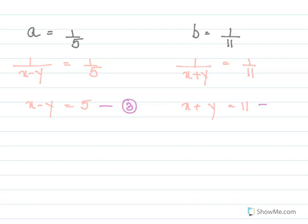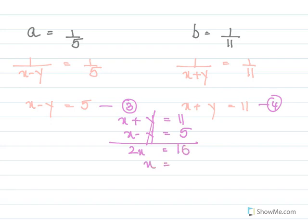So this is equation 3 and equation 4. We put them together: x plus y equals 11, x minus y equals 5. Plus and minus cancel, so 2x equals 16, so x equals 16 by 2, which is 8 kilometer per hour. Now x was the speed of the boat, so the speed of the boat is 8 kilometer per hour.